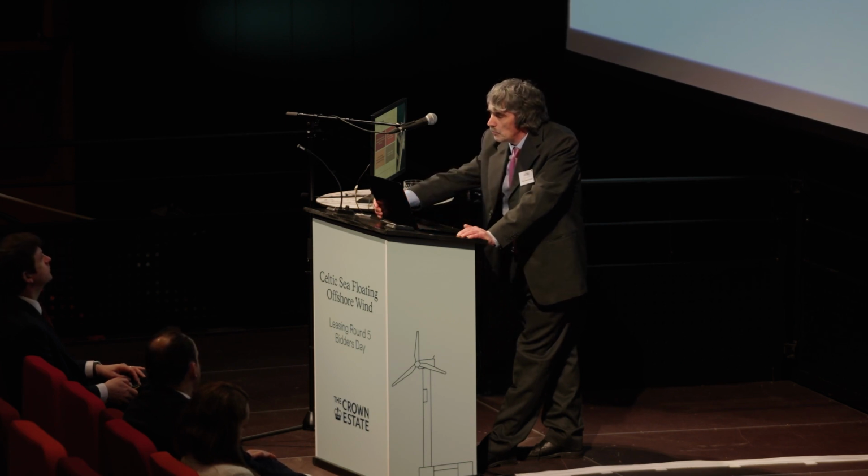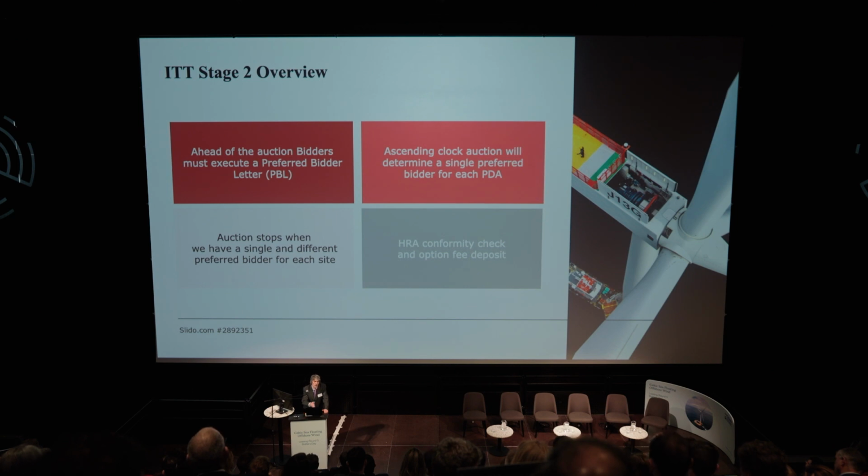So, as a reminder, Nello indicated that we'll give you the opportunity to red flag all of the agreements, including the preferred bidder letter, at the PQQ stage, and we will at ITT stage 1 have given you those fully termed agreements as well. So that's all I'm going to say on the preferred bidder letter.